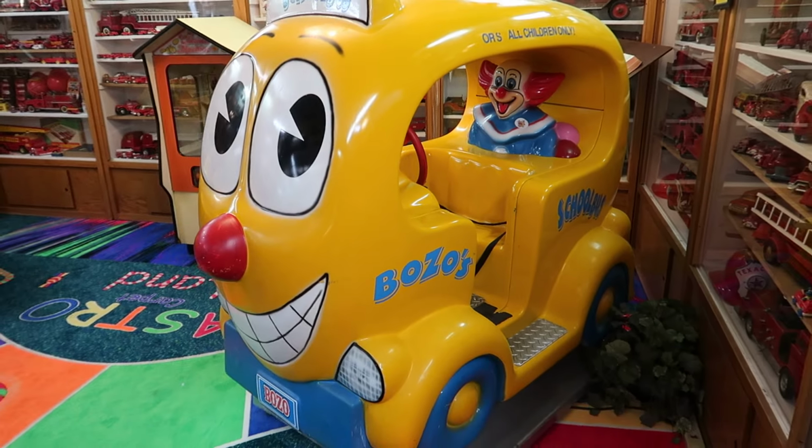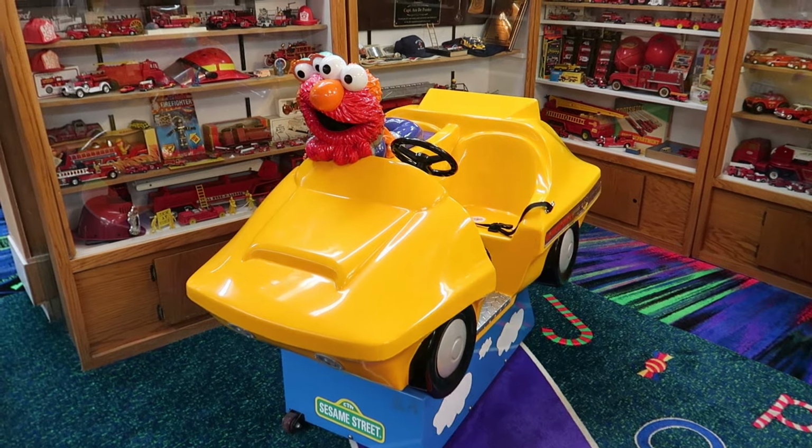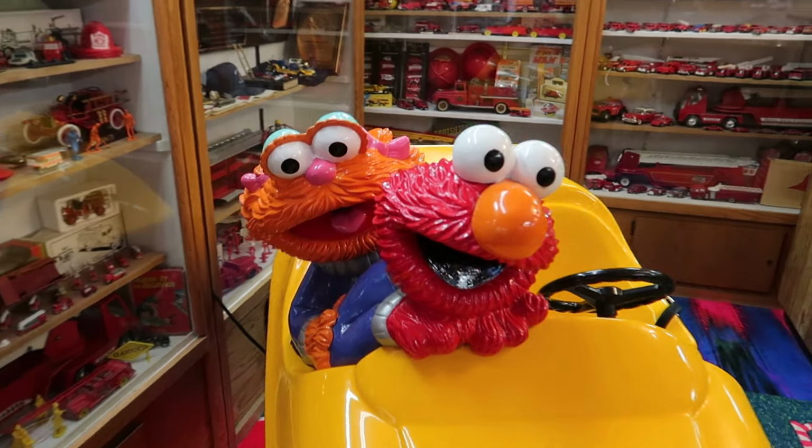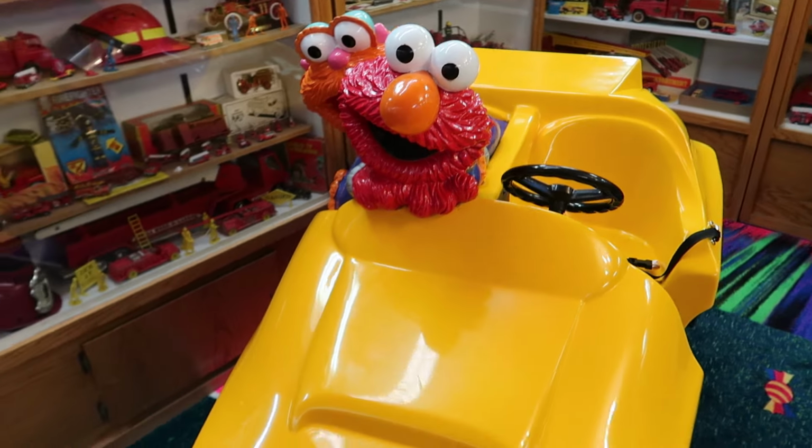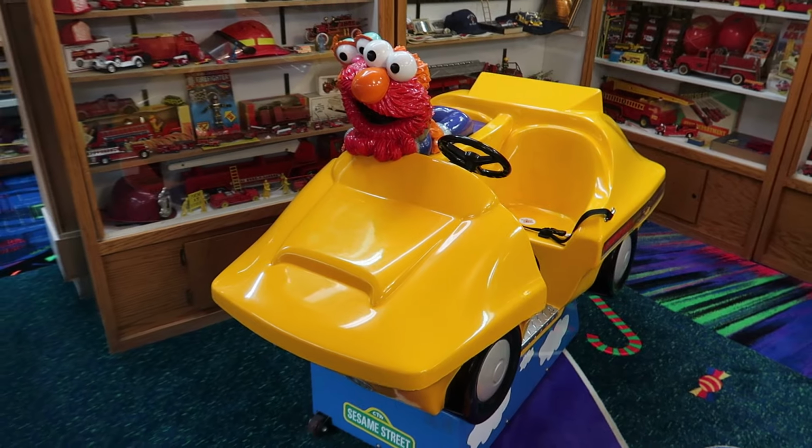Oh, there we go. Hop on Bozo's school bus. We have a little car that you can ride with Elmo, and I'm not sure who this orange monster character is, but maybe a relative or friend of Elmo's.